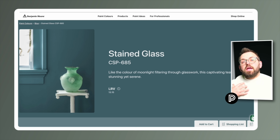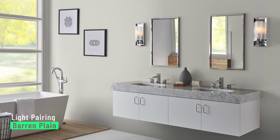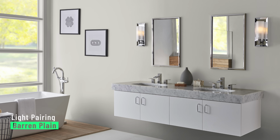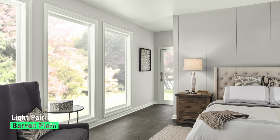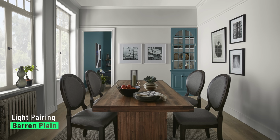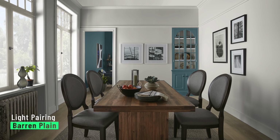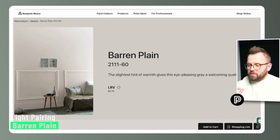Now, if you're looking for a light color or a neutral option to pair with stained glass, I would recommend something like Barren Plain, which again goes into that cooler direction, but not necessarily in a blue-leaning way. It's more of a taupey, warm gray. It does combine some of that gray with a little bit of a brown quality. It's extremely likable as a color. I do enjoy it quite a bit. There is sometimes a tendency for a little bit of a purple undertone to show up. In conjunction with stained glass, I think the two work in a really wonderful way.